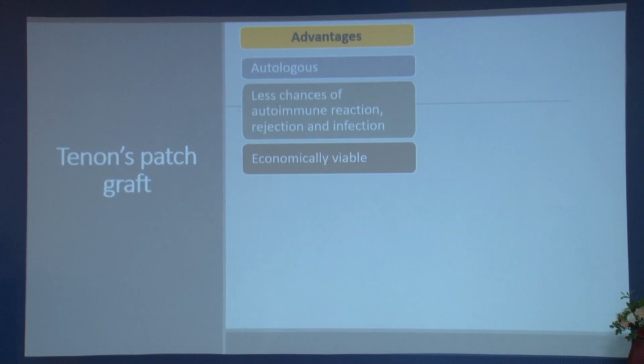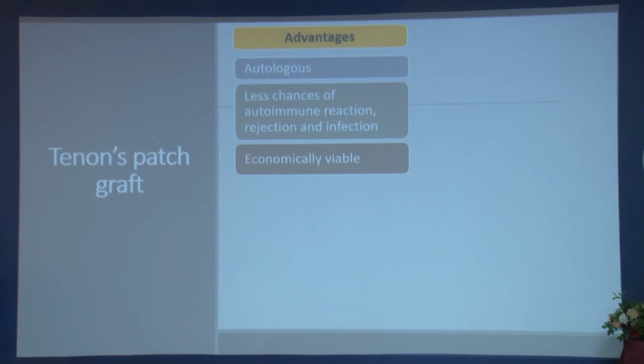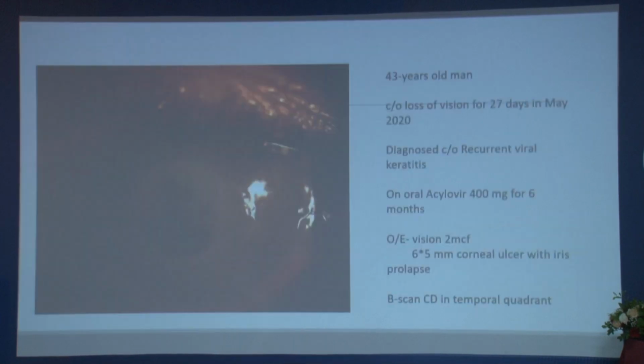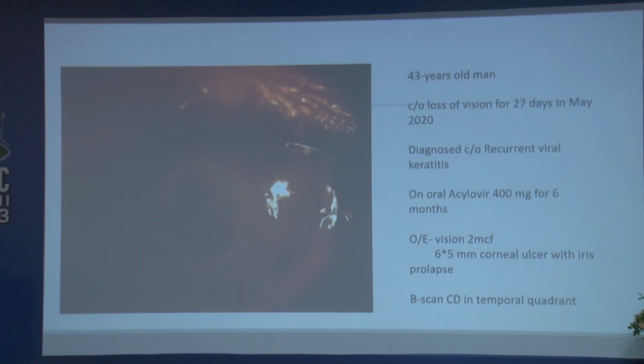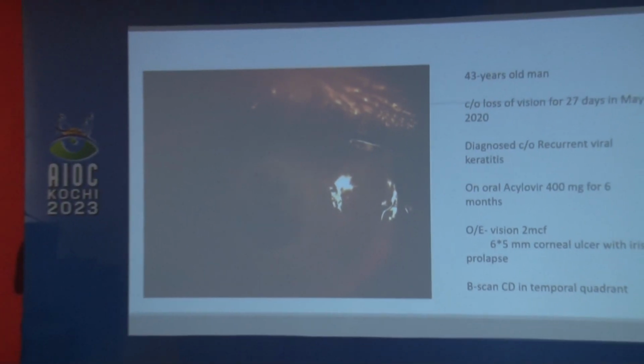Then the Tenon's patch graft. I would say this graft was a savior in the COVID pandemic, and it has many advantages. It is autologous, there are fewer chances of autoimmune reaction, and it is an economically very viable option. Disadvantages: it doesn't give any kind of vision improvement because it's an opaque tissue and it has low tensile strength. This was a case of a 43-year-old man who came to us during COVID, and he had recurrent episodes of stromal viral keratitis and a big perforation at that time.